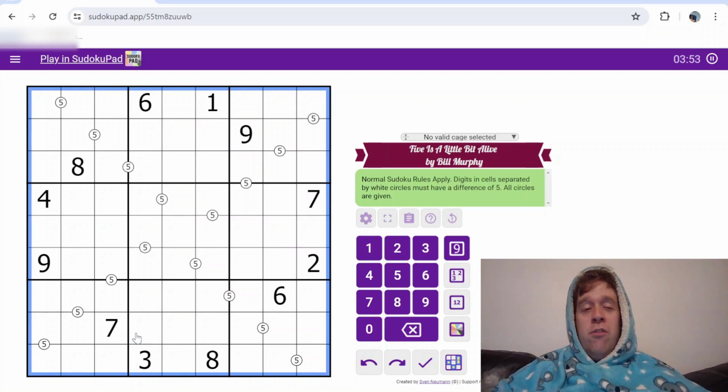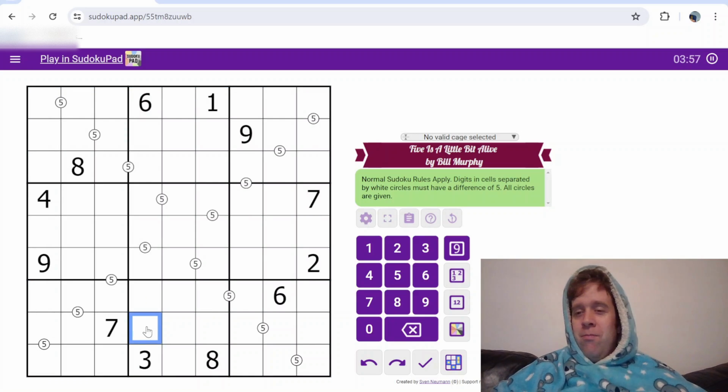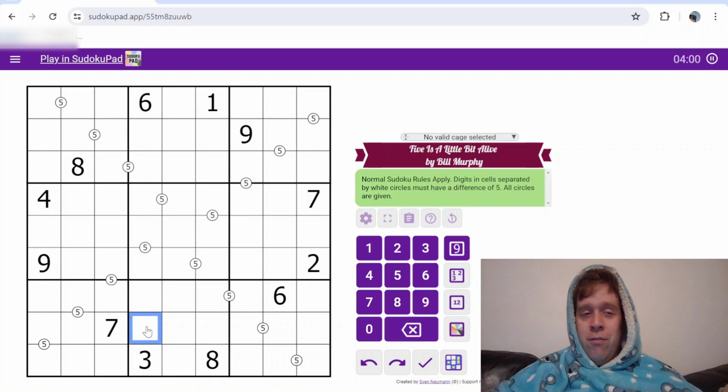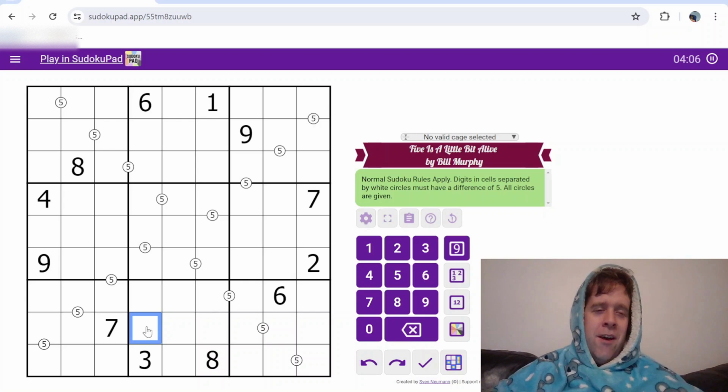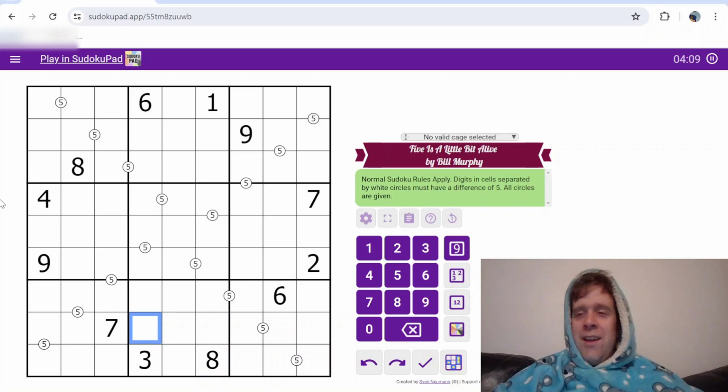So, that is literally all the knowledge you need to solve this puzzle. Now, let's give it a go. I think this is fun. It's a little bit of cheekiness on my part, but it's Friday night. Let me have my cheekiness. All right, let's get into it.